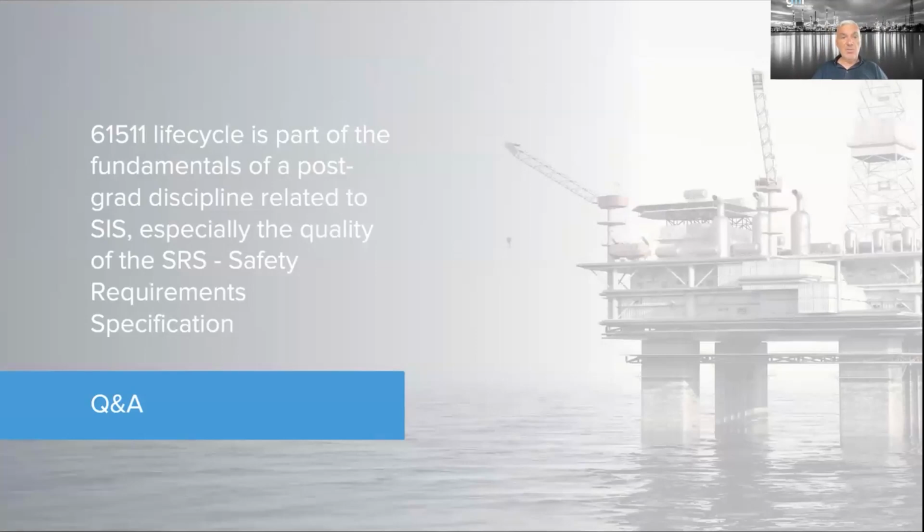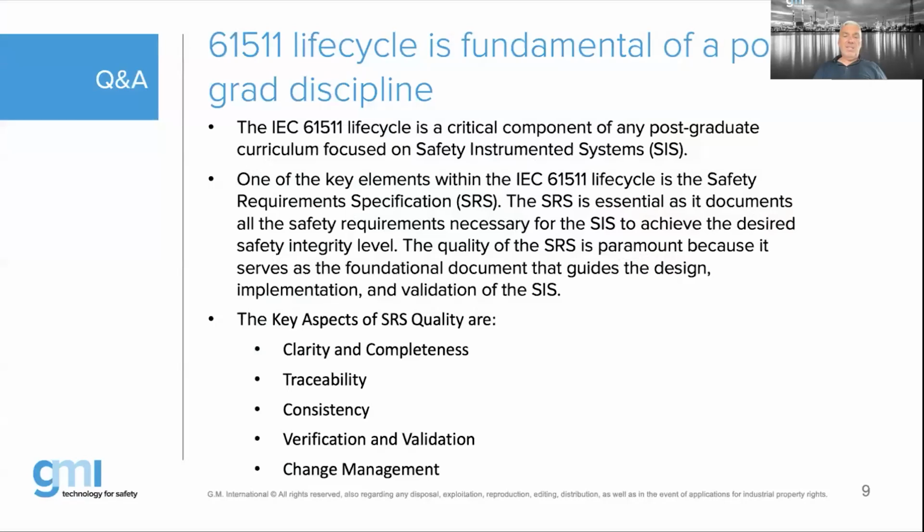IEC 61511 is part of the fundamentals of a postgraduate discipline related to SIS, especially the quality of the SRS, the safety requirement specification. Right. Well, the 61511 life cycle is a critical component for any postgraduate curriculum focusing on the safety instrumented system. In other words, the life cycle of the 61511 is written for any level of know-how of engineer, but you need to prove a certain basic fundamental understanding of, let's say, functional safety before you will understand what the life cycle is trying to achieve.